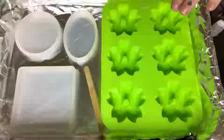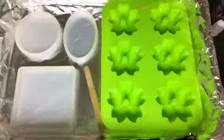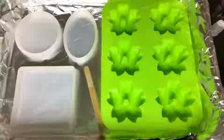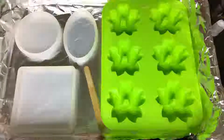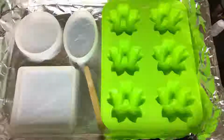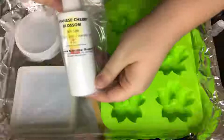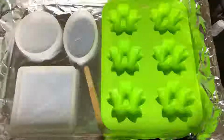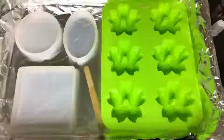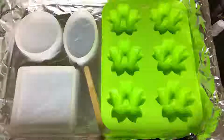I'm probably going to be picking up a second one because I also want to do some resin cherry blossoms, but I also want to do some cherry blossom soaps. For the soaps, I picked up a cherry blossom fragrance to use. I got some soap coloring to do them pink, stuff like that.